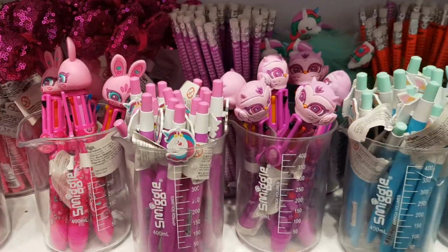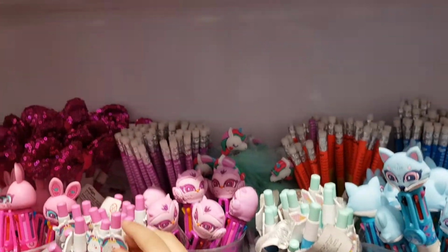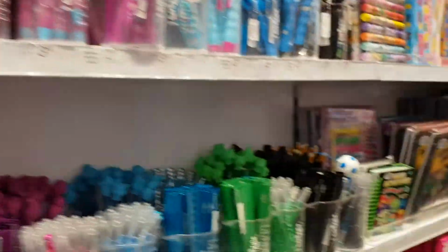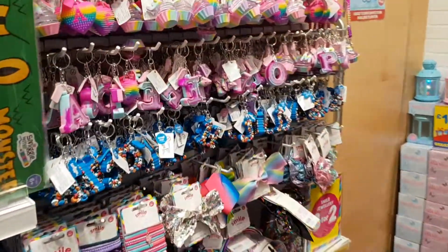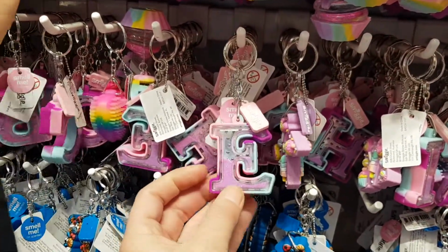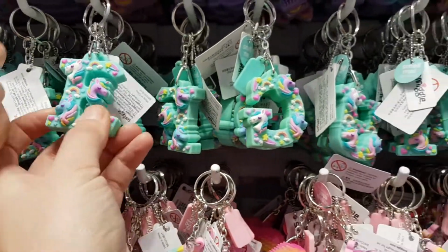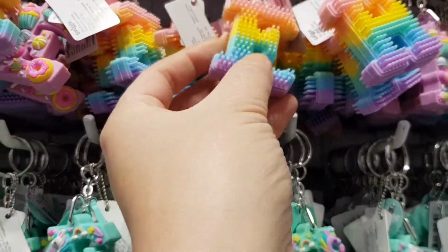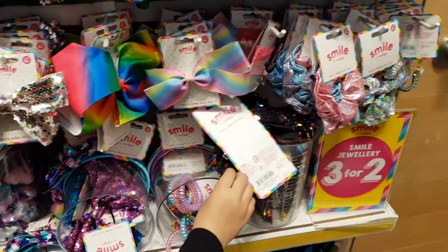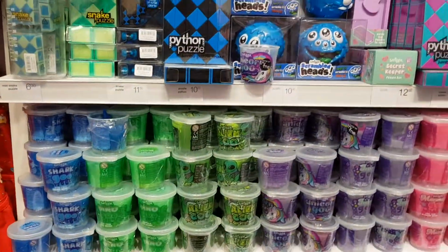Look how cute these little pens are. There's loads. Oh, I like these. Found one. And an R. And another one. Yay! Oh, I like that one. And an F. And another one. Oh, yeah. And a bow there. Yay! And they're changing them. Oh, we'll see if there's any boy things here for Ewan for his birthday.